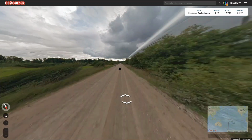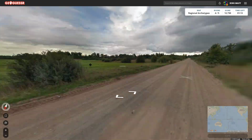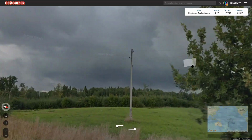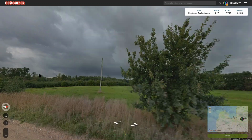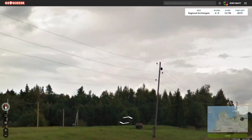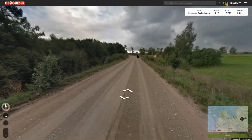Dirt road. Right-hand side of the road. Can't really tell where the sun is. Although we do have the poles, and this is definitely the Baltics. I forget if this is Lithuania or Latvia. We're going to go with Latvia just because. I don't think it's Estonia. And we're going off of the shape of these, how they curve. I don't remember which is which, but I know that those are definitely the Baltic areas.